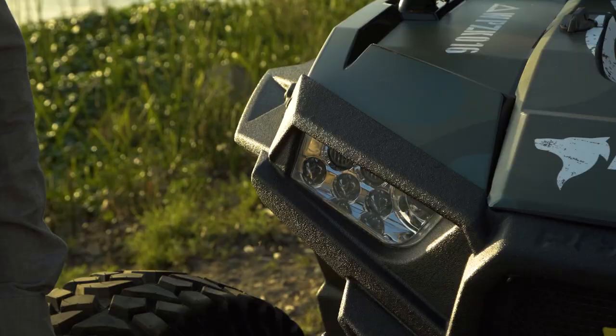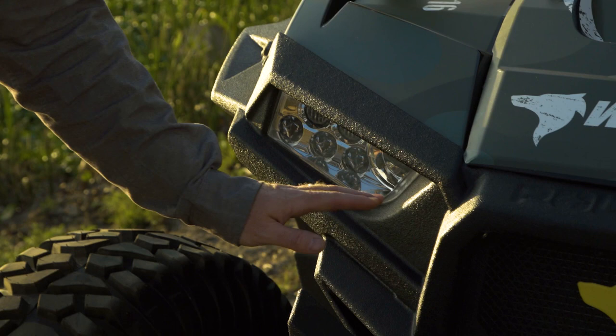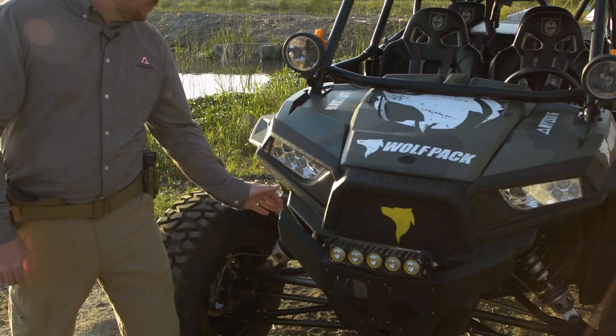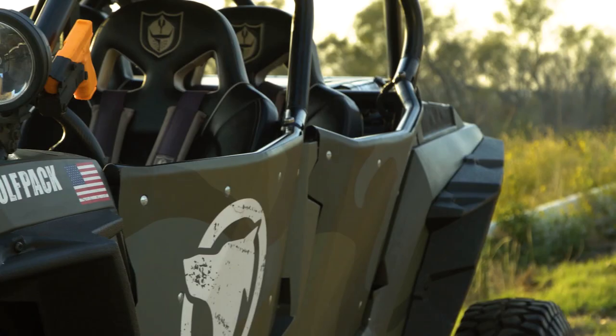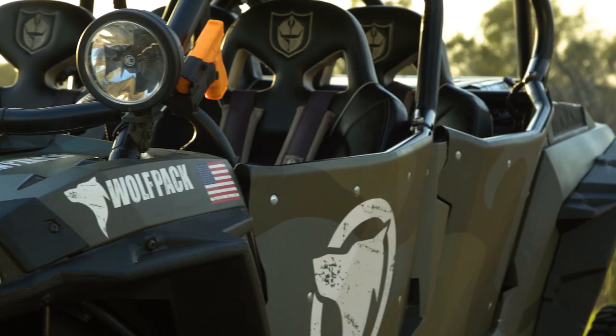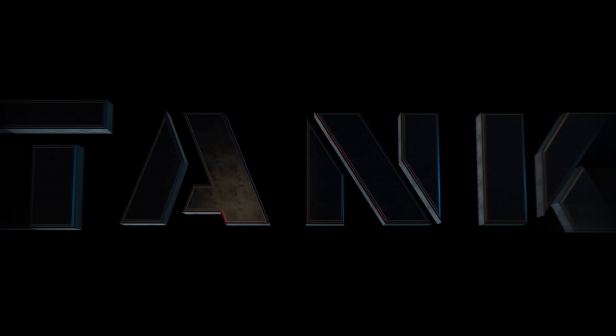We utilized our ultra nano technology for the bumpers and all of the plastic parts, as well as the skid plates below, the inside of the doors, and the inside of the roof to prevent any shrapnel from coming into the passenger compartment during a blast or ballistic event. We named this thing Tank, the perfect combination of power, comfort, and durability.